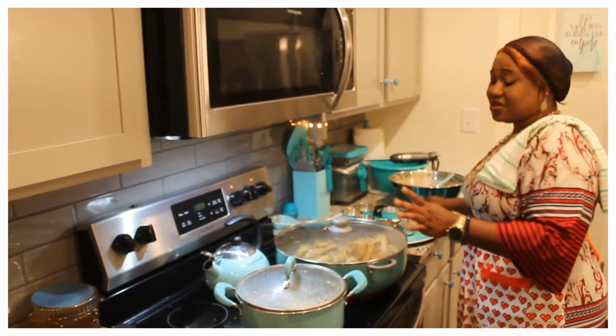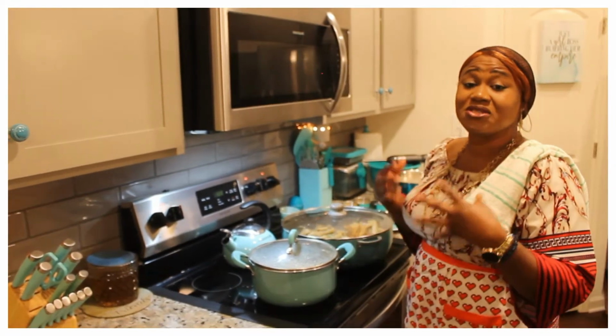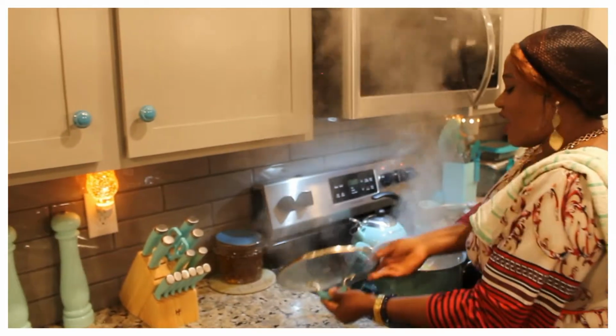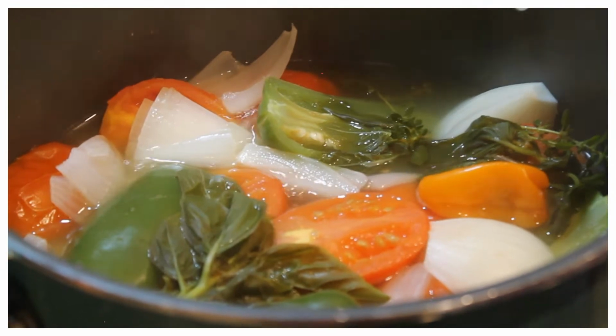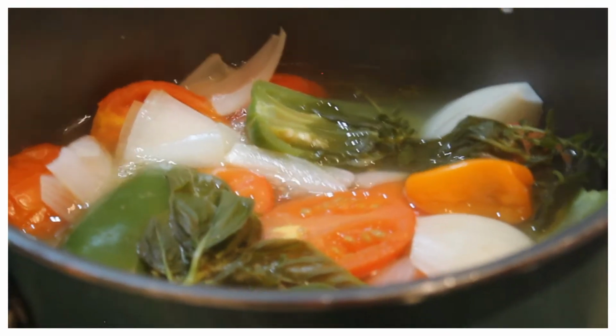Normally, if I do it that way, it makes it very soft, and it's still gonna cook in the peanut butter sauce, so it's still gonna cook down more. Now I'm gonna go over to my vegetable. I've been steaming this vegetable for about 10 minutes. If you look in here, it's still a very bright color, but it has cooked down. I'm gonna put it in my blender and blend it up.